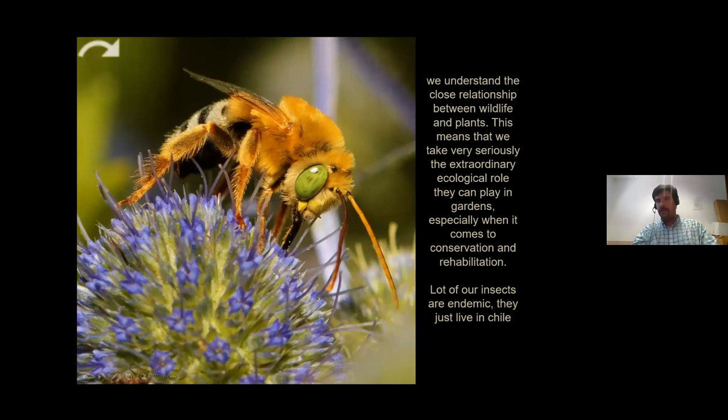And because we understand the close relationship that insects, birds, and wildlife have with the plants, we care a lot about plant selection, because we know that we can make conservation and rehabilitation. So we know the ecological role that gardens can play. It's not just because they're beautiful or nice, but because we can make a lot of ecology in our gardens, especially because we're a kind of ecological island, with very big geographical barriers. A lot of our insects and plants are endemic to Chile. They just live in my country.